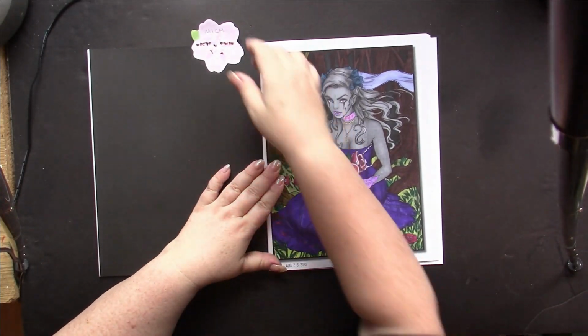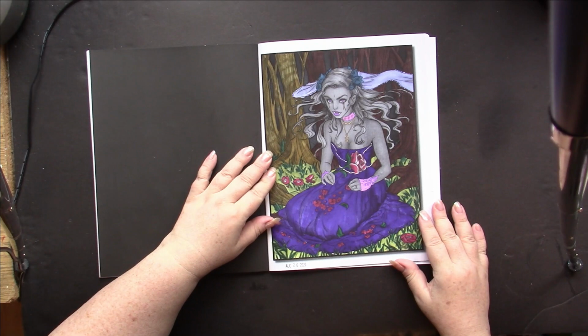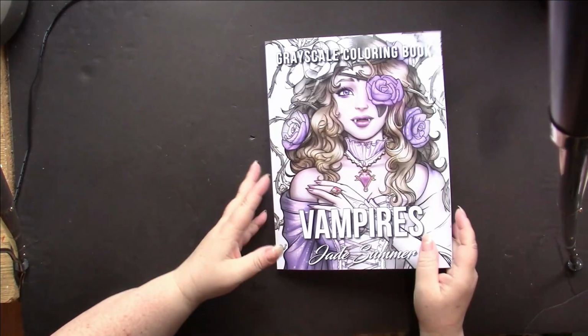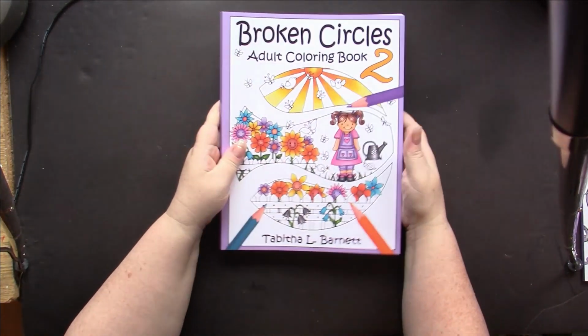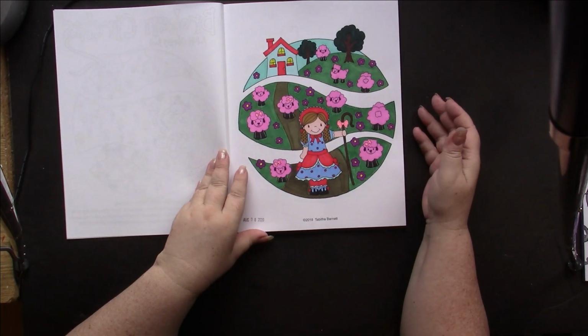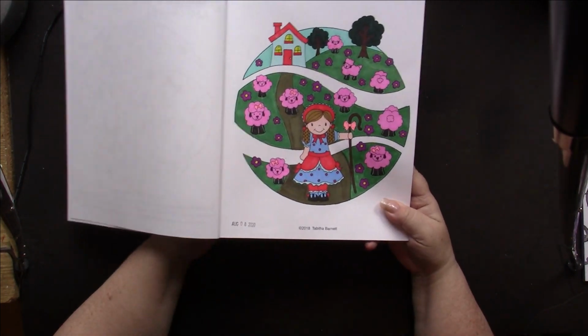So we did this one. This was Color Your Hoard. This is my first picture in here, and I quite like how it turns out. Okay, so I've got Broken Circles too here, but I didn't put a date, so that probably means it was the first page. Yeah, there's my blotting page. Okay, so I did Broken Circles book 2, and this was a Color Your Hoard page, and it is of Mary Had a Little Lamb. No, it's not. It's Little Bo Peep.